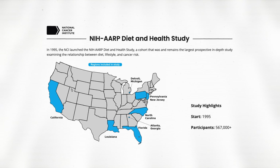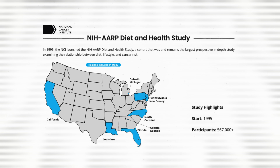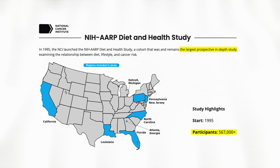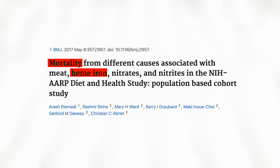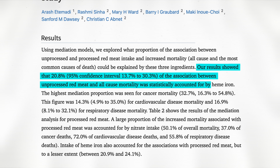Non-heme iron is healthy, whereas heme iron is not. And here's proof. In 2017, researchers from the National Cancer Institute used data from the NIH AARP Diet and Health Study, which is the most rigorous study of diet and mortality ever conducted, with more than 500,000 participants, to show for the first time independent associations between the intake of heme iron and death. Specifically, the researchers determined that 20.8% of the association between unprocessed red meats and all-cause mortality was statistically accounted for by the heme iron intake alone.